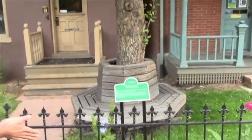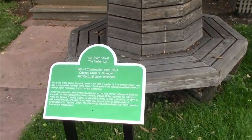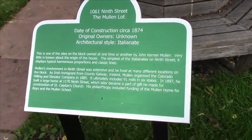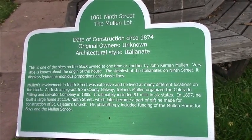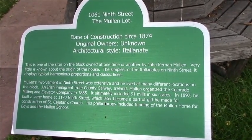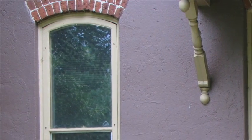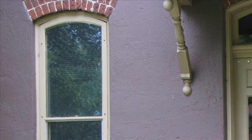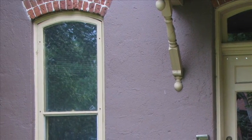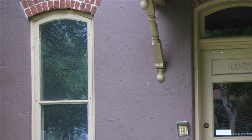This is the plaque in front of the house where my office is, and as you'll see, it gives you some information on the construction of the house. Date of construction, circa 1874. They don't know who the original owners are, style of the house, and then it tells you that the block was originally owned by a man named John Kiernan Mullen.